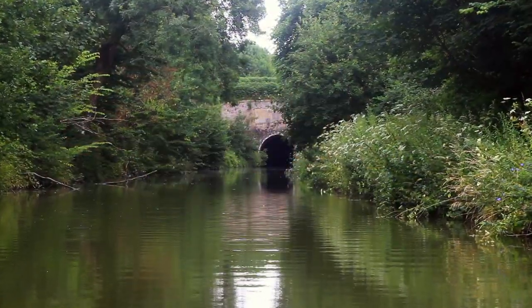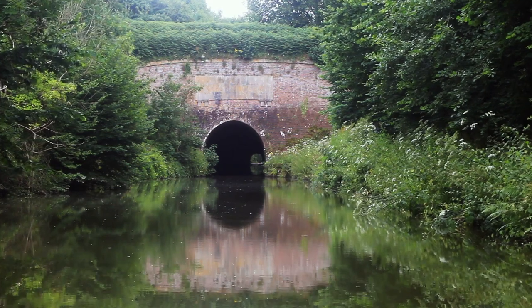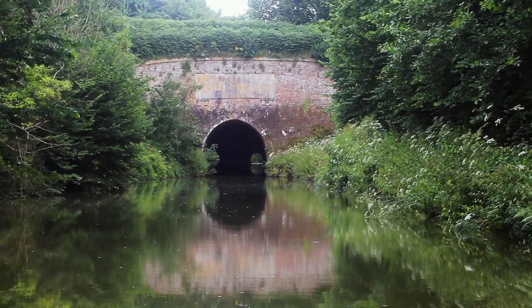We're just coming up to Bruce Tunnel. This is the only tunnel on the Kennet and Avon Canal, well, apart from what they call Bath Tunnels number 1 and 2, which are basically just oversized bridges and not tunnels at all. It's 500 and something yards, about a third of a mile long, I guess. So it's a double width tunnel. So that's pretty easy.